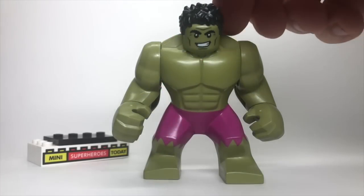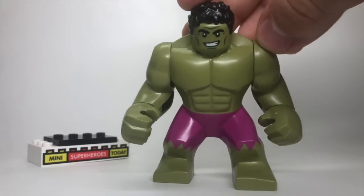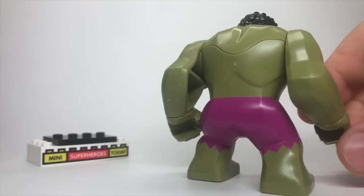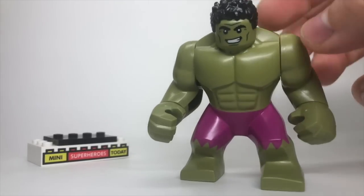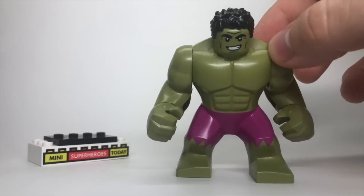Here we've got the Big Fig Hulk, and he comes in the 4+ Avengers Tower set. Really one of the only reasons you might want to get that set, because this figure is really fantastic. He's got a very nice olive green skin color with those very bright purple pants, a great smirk, and he's got the newer ruffled style hair, which looks really good.